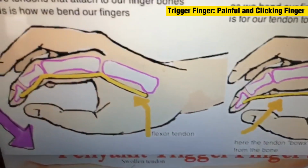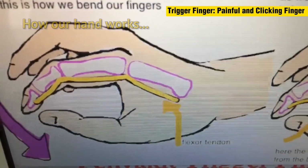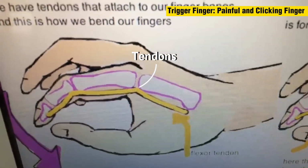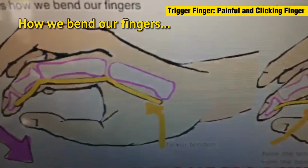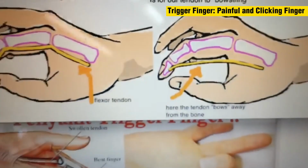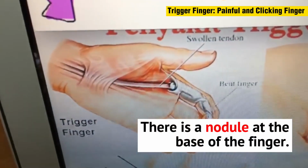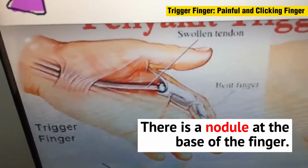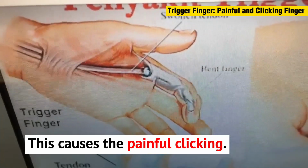A picture of how our hand works. We have tendons that attach to our finger bones, and this is how we bend our fingers. In cases of trigger finger, as you can see, there is a nodule at the base of the finger, and this causes the painful clicking.